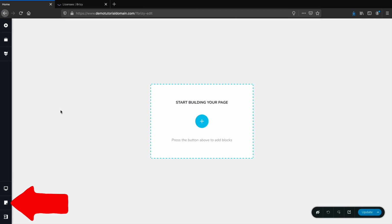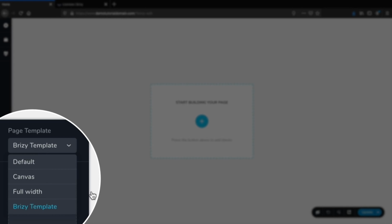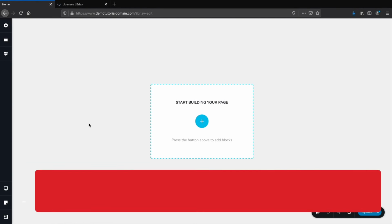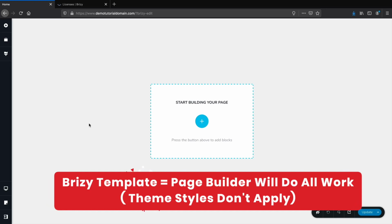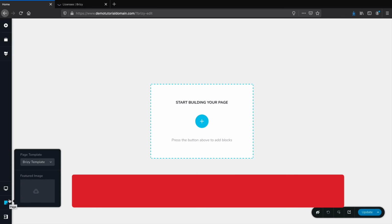On the bottom left, you'll see this little piece of paper or whatever. So you see this page template. Now a Brizy template means the page builder will do everything. So that means I don't want the theme to be involved whatsoever. However, for this part of the video, I want to use the theme just to give us some structure.